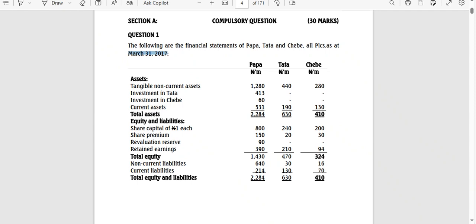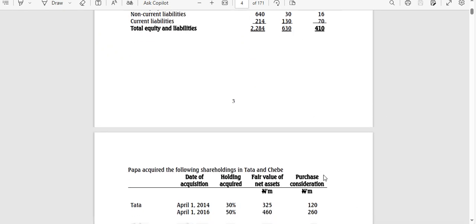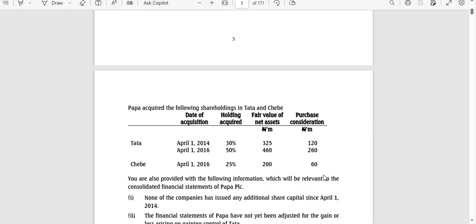So where do we get our retained earnings from? Well, I wouldn't say it's not possible actually. We can find the retained earnings of the company. And how do we find the retained earnings of the company? Anybody? Can anyone say it? The retained earning can be gotten from the fair value of the net asset as at the date of acquisition and date of consolidation.